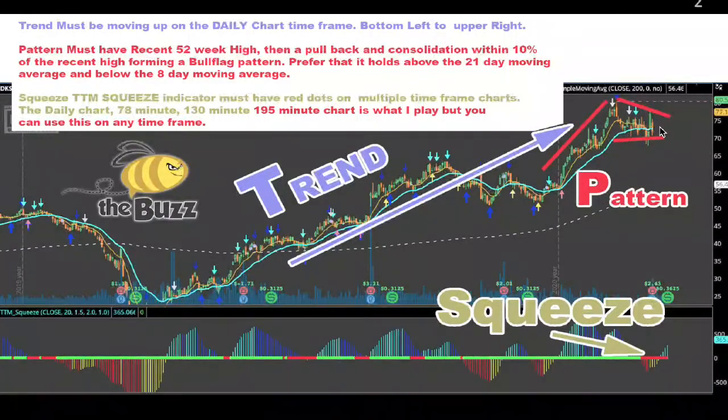But a lot of times, this pattern doesn't tell you when it's going to take off. I mean, you could be in here, and next thing you know, you're waiting, and this could go on for another week or two weeks. While this indicator here gives me a chance to get in before the move starts and not too early.